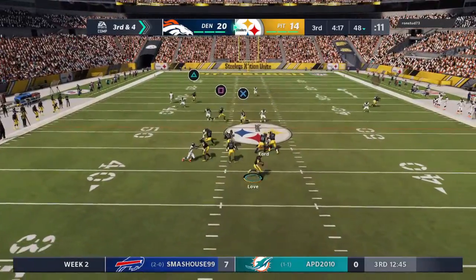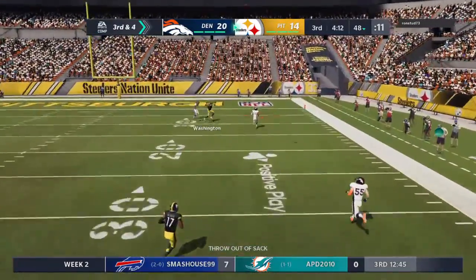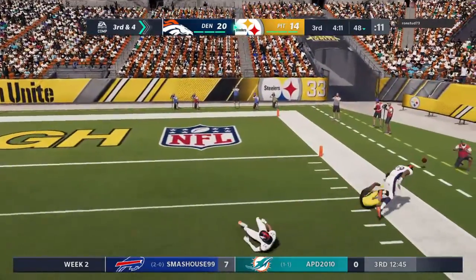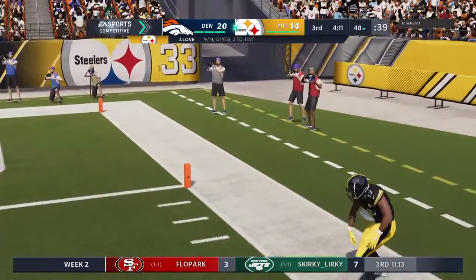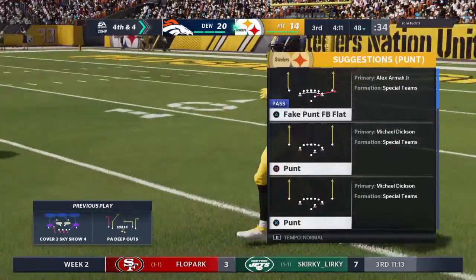Now Love. Flush to his right. He's going to launch it for Washington. And that's going to be incomplete. The contact there enough to jar that ball free. And it brings up 4th down.